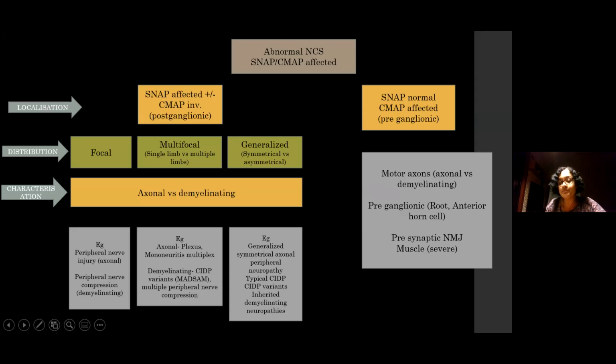Or it could be a presynaptic neuromuscular junction disorder, or a very severe myositis. So we'll talk about the presynaptic neuromuscular junction disorder in the next talk, and polymyositis in the next talk. But these are the 5 areas, the 5 localization points that you will have if your SNAPs are normal and your CMAPs are affected. So remember, SNAPs normal, CMAPs affected doesn't automatically say root or motor neuron. It could also be motor axon. It could also be presynaptic neuromuscular junction. It could also be a severe myopathy.